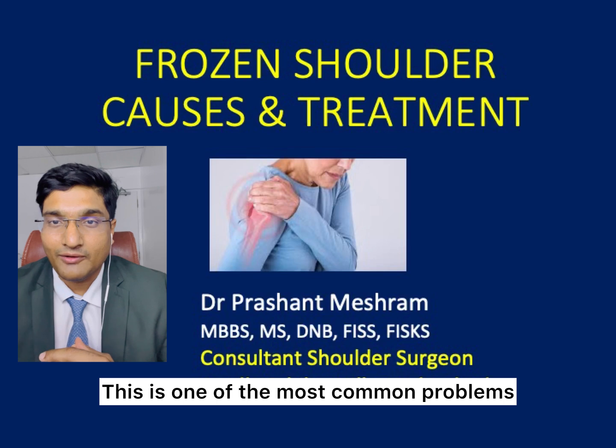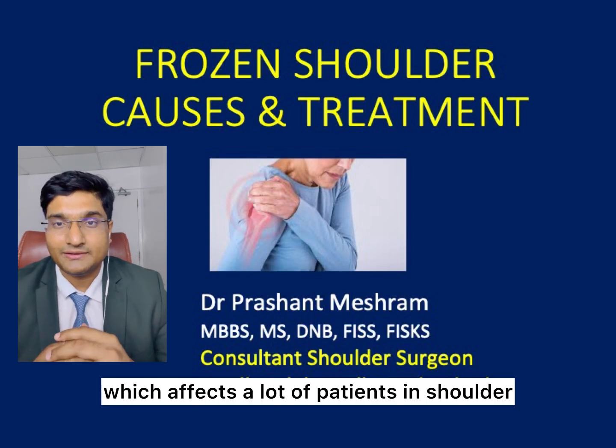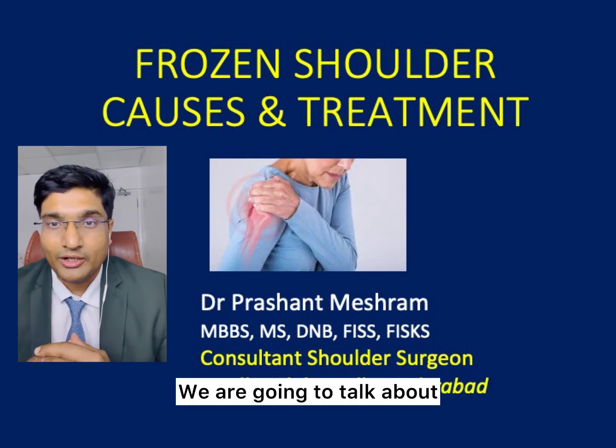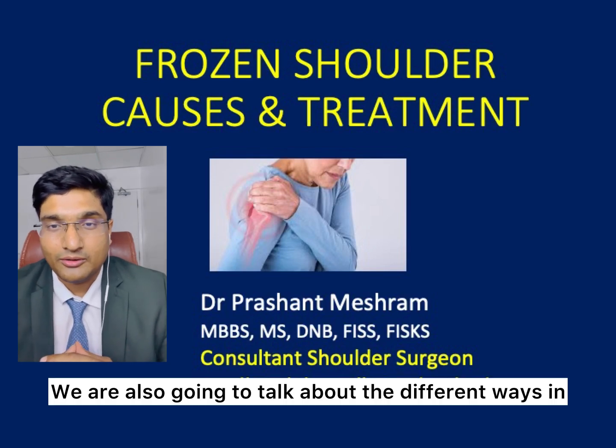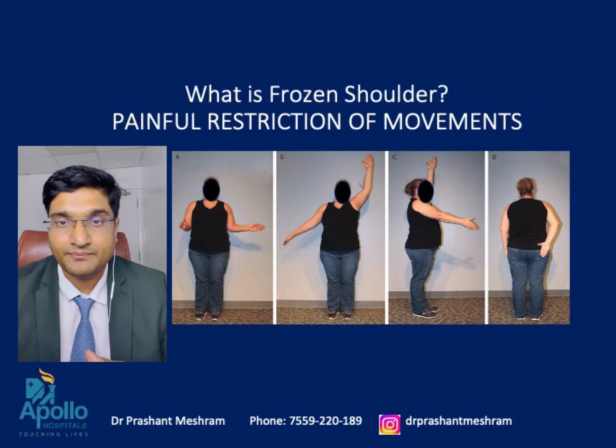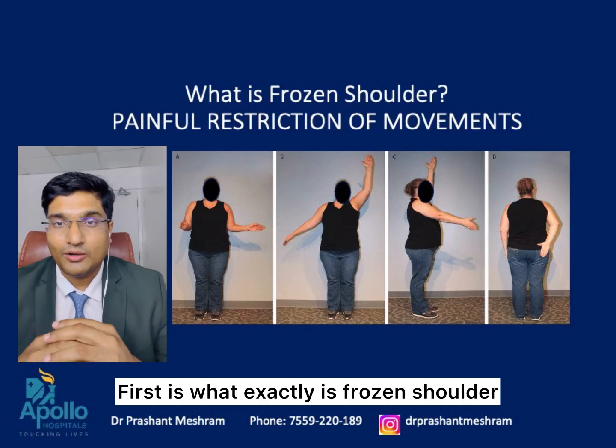This is one of the most common problems which affects a lot of patients in the shoulder. We are going to talk about what the reasons of frozen shoulder are. We are also going to talk about the different ways in which we can treat them. So, first is what exactly is frozen shoulder?